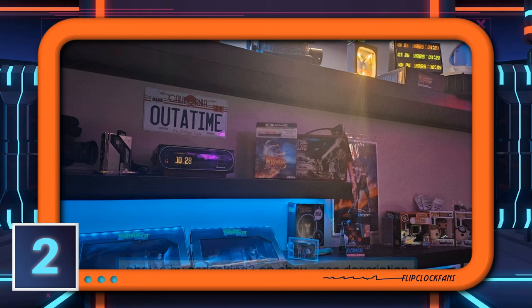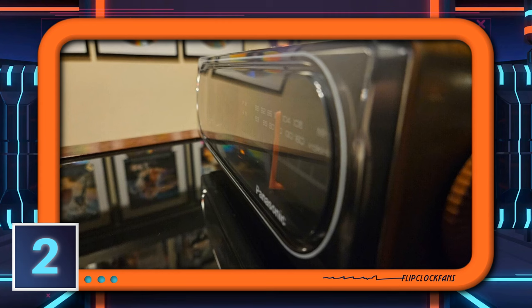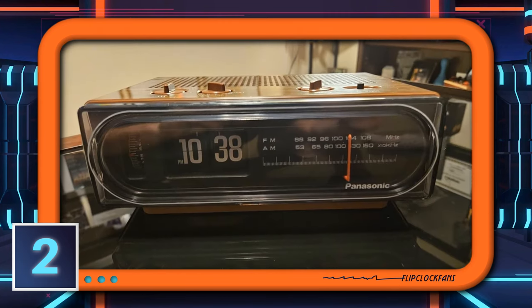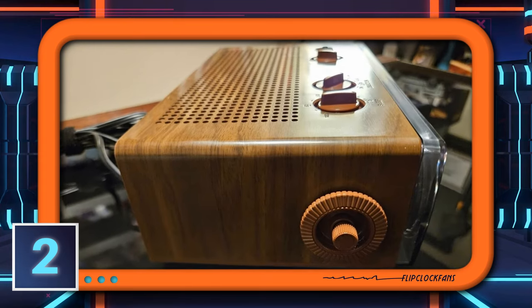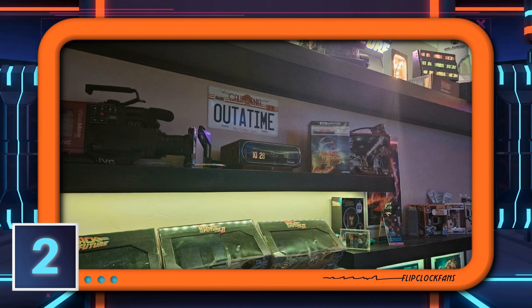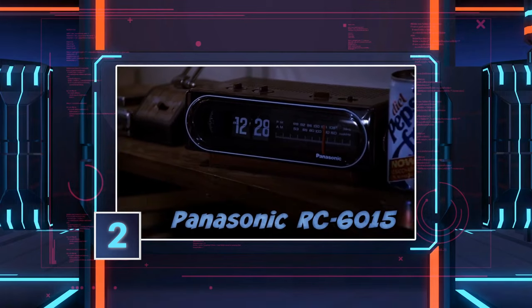The Back to the Future flip clock can make up the central component of a Back to the Future fan display. It's basically the holy grail of movie memorabilia for these fans. A must-have item from the movie. The Panasonic RC-6015 clearly established as the number 2 movie TV flip clock.